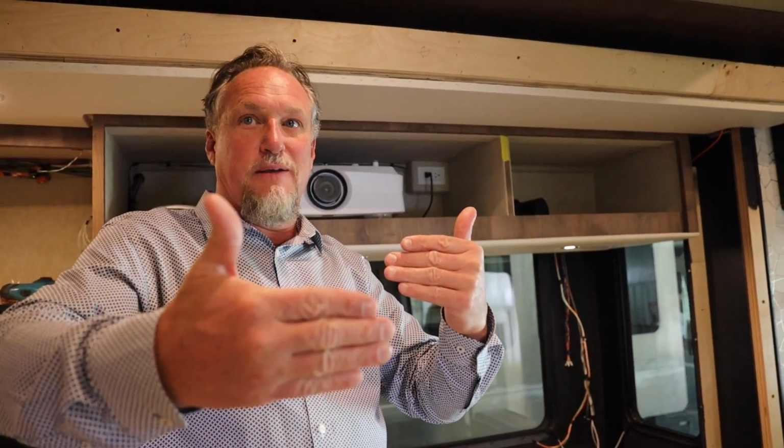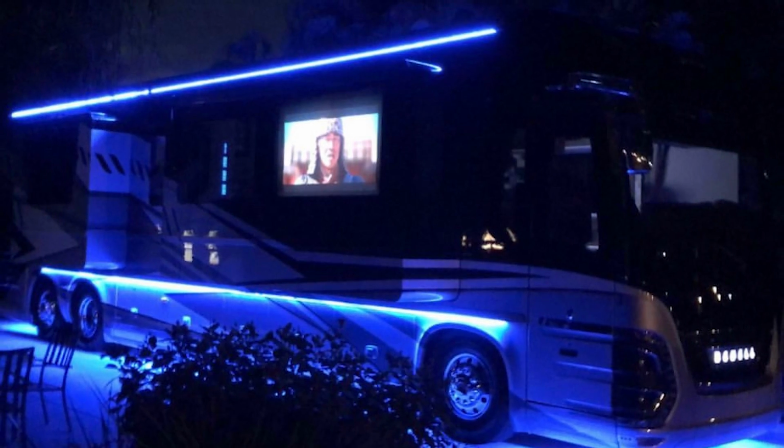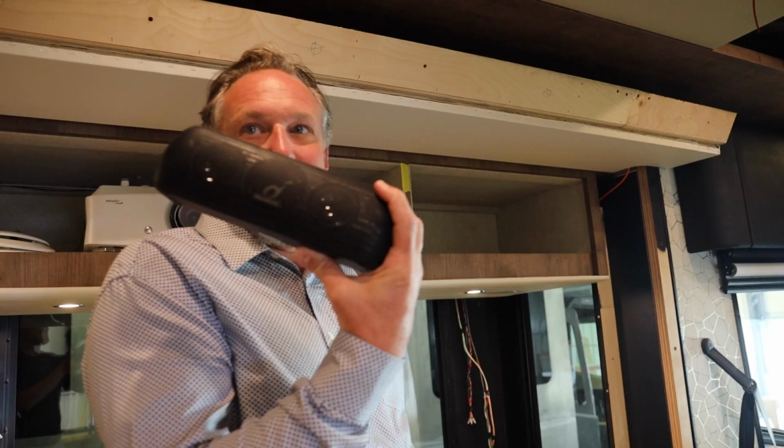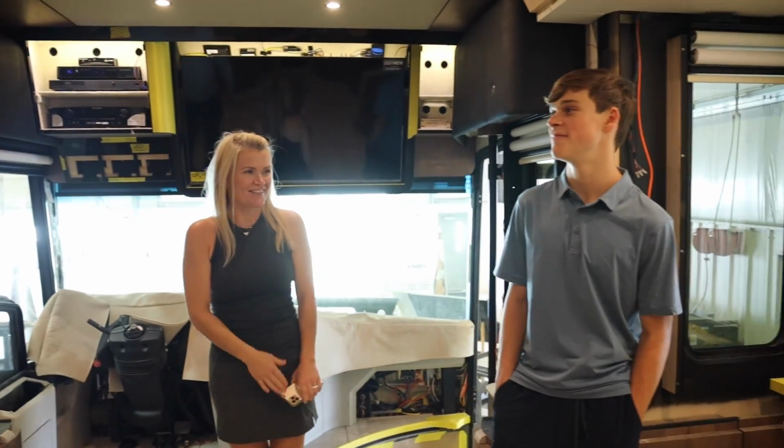So we're mounting these 4K projectors. They have all the same inputs, so they work just like a television. You can hook the satellite dishes and the DVD players and the Apple TVs and everything up to them, and then they project on an opaque screen over here, or at night there's a translucent screen. You reverse the image, take these little Bluetooth speakers outside, and you have a whole movie night outside. That's so cool. That's awesome. So much fun.